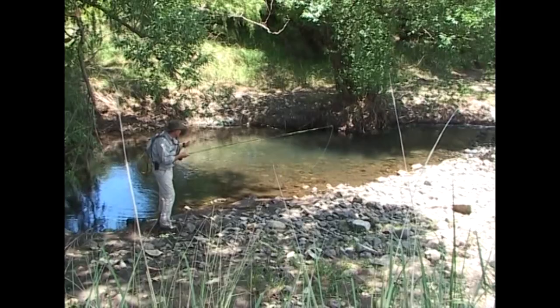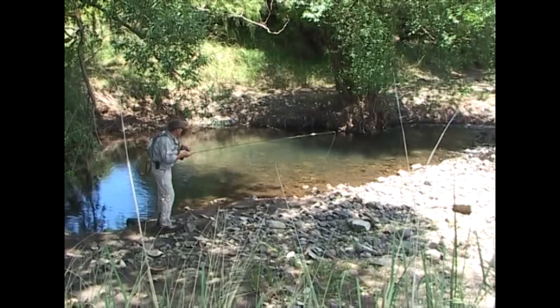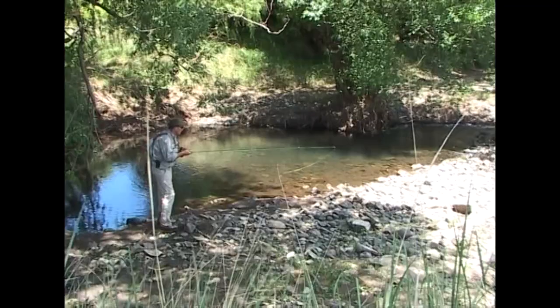Watch the strike indicator. You'll see the strike indicator move. I probably won't connect to every fish, but have a look how many times one takes the fly, and then we will move off and go and do something else for the afternoon.